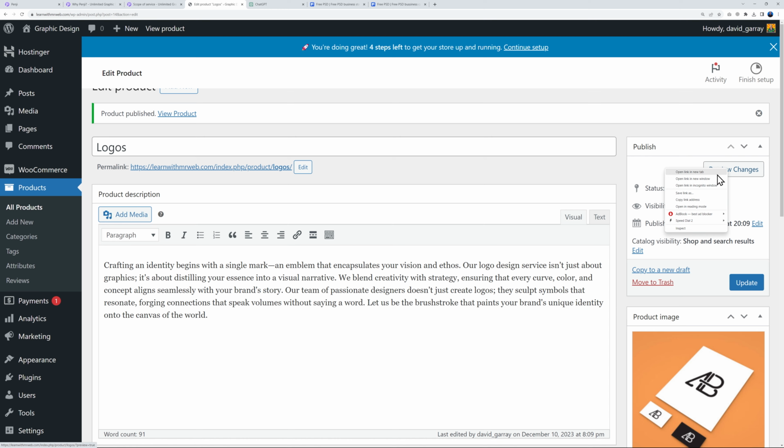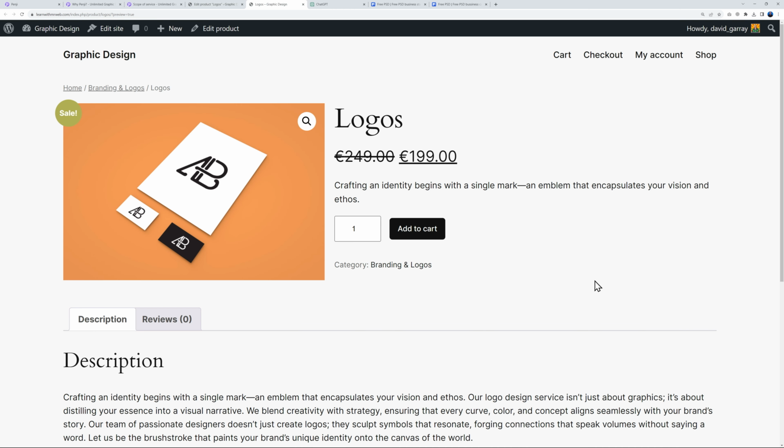So preview changes. Right click, open in a new tab. And this is what it looks like at the moment. As you can see, this is logo design. It's on sale at the moment, normally $249 down to $199. And then they can add this to cart.